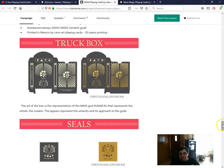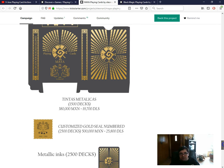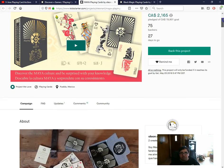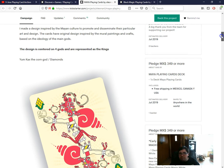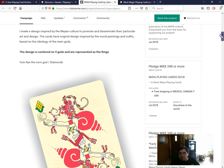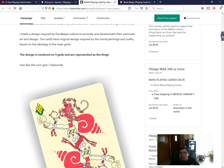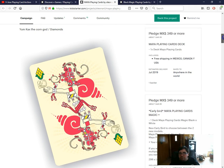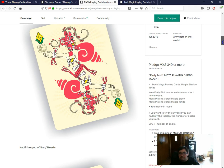There's also a stretch goal for like a gold deck. Now you get into the part where it's like too many decks in the project. Let me see. By the way, it's $25 Canadian, which is what, $16, $17 US. I'm going to assume for one deck. Early bird is the exact same price. Okay.